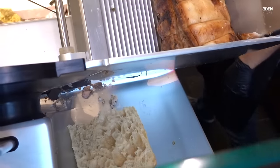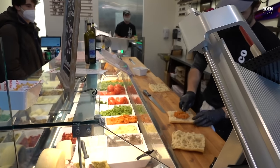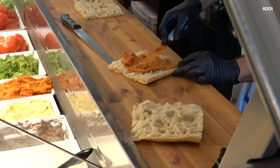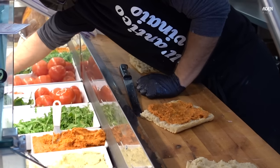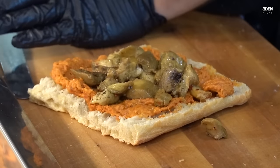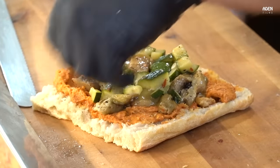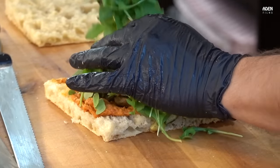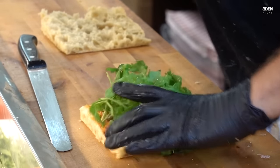First the bases. Anduja, spicy sauce. Then eggplant grilled. Grilled zucchini. And arugola. Un po' di olio extravergine qua.